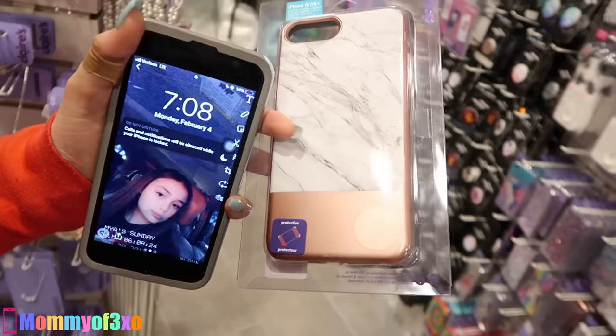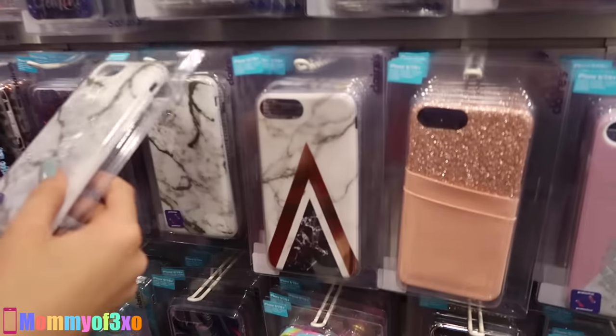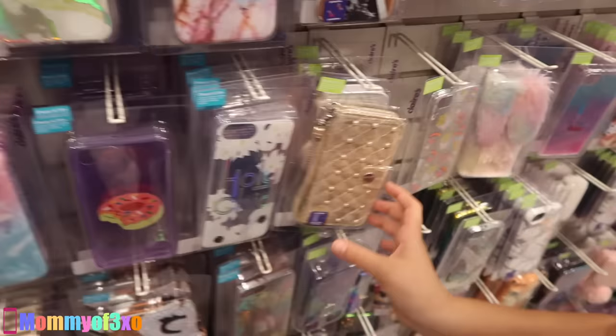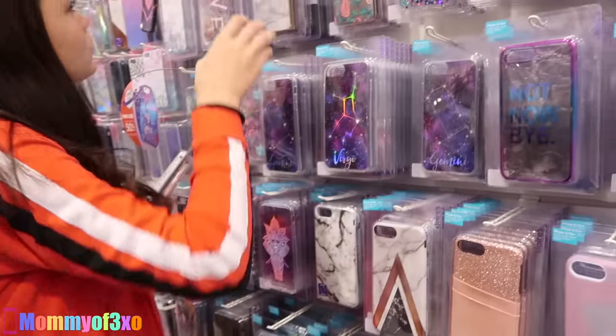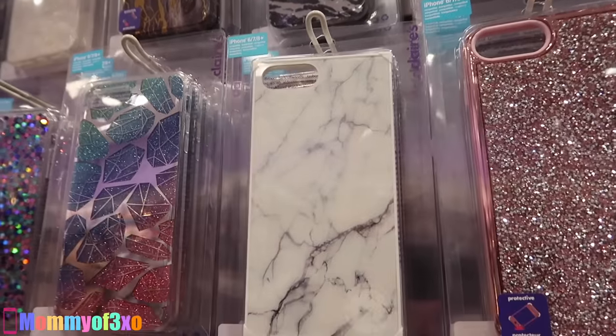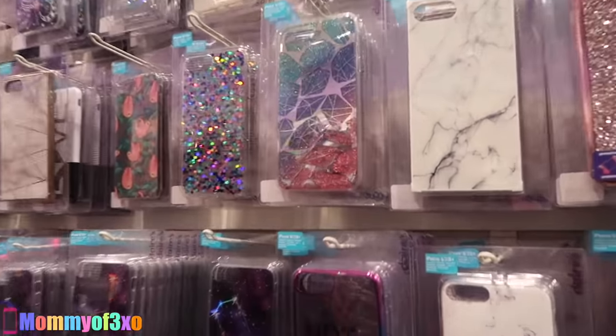Oh, that one's pretty. It's protective. Marble. There's another marble and another. One like this, like a wallet. I'm picking this one too. Like the wallet kind, wallet case. You're gonna get that one too? Well, this is option. Okay. Look at this shape of this case. It's like a complete rectangle. It looks so weird. Diamonds. Look at the slots.